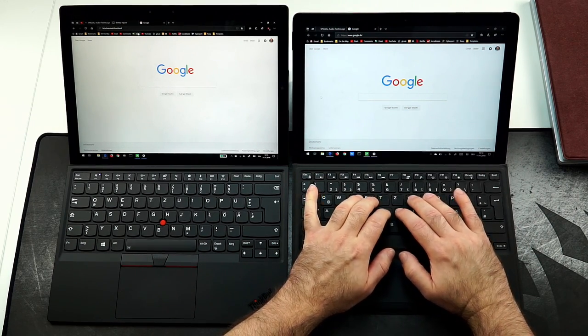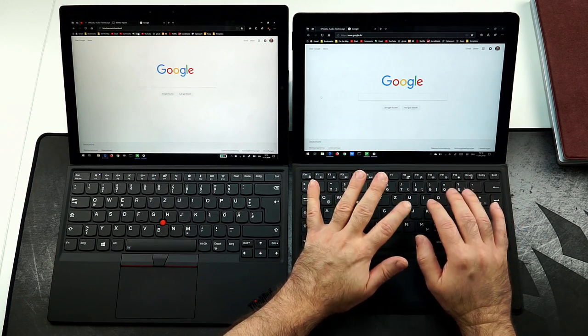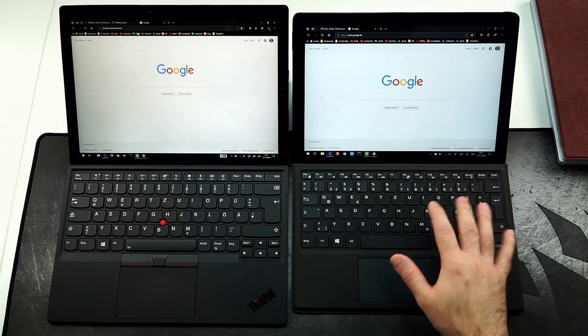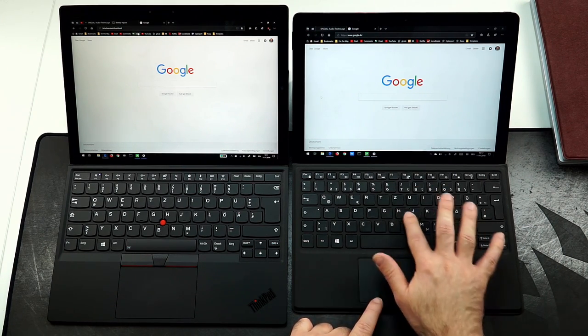But other than that, it flexes a little bit more. We have still backlight. The typing experience is good, but maybe not even that Surface Pro good. The Surface I would actually prefer, because the overall layout worked better. The trackpad was way better. This is also noticeably smaller, no track pointer.